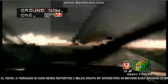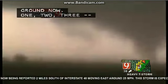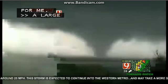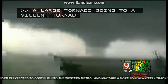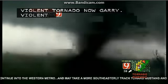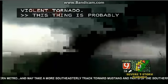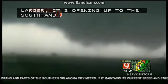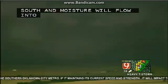Yes. Okay. Gary, large tornado. Now going to a violent tornado. This thing is probably going to get larger and larger and larger. Huge rotation. It's opening up to the south. Moisture is going to flow more into this thing, and it's going to be very, very significant. Sky News 9, I think it's back to your northwest just a little bit.